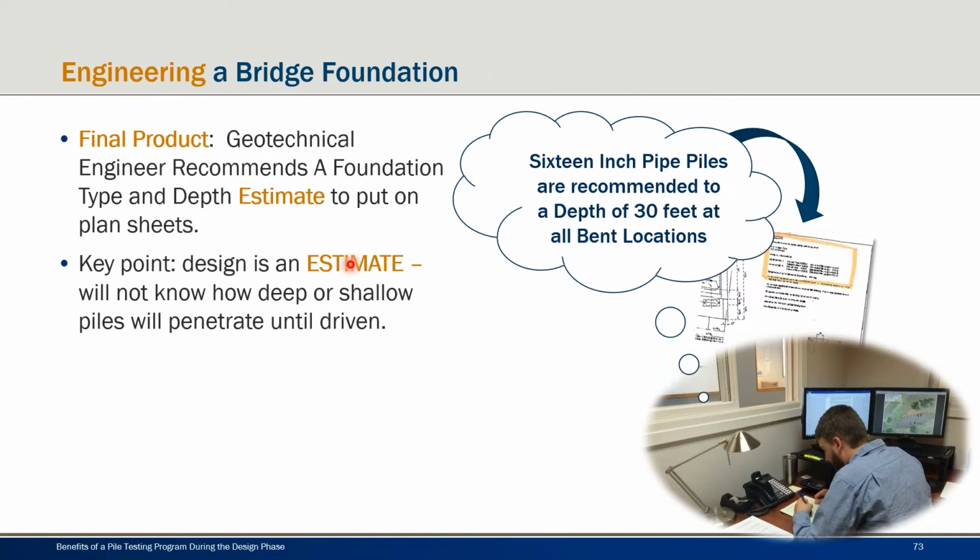So with all that, with all the input from the geotechnical engineers, the structural engineers, the past experience, everything we pull together, we come up with a final product and we say, okay, here's what our best estimate is. We think in this area we're going to use 16-inch pipe piles to a depth of 30 feet. And I should note that that's an estimate. We've done the best we can as an engineer. We've got all this information, done load testing.